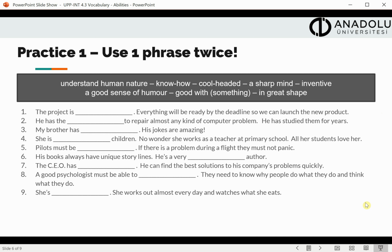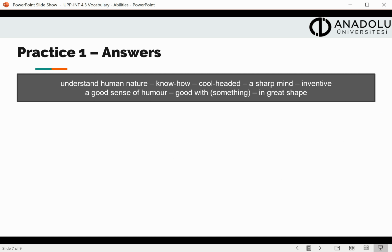Here's a first activity to practice this vocabulary. Pause the video and we'll go through the sentences one by one. The project is in great shape. So this is giving the other meaning of the word, that it doesn't just talk about the human body. We can use it to talk about things being in good condition generally. So of course that can be the human body or anything such as a project or a machine.